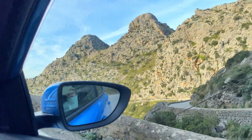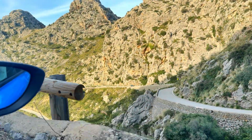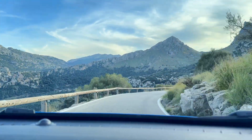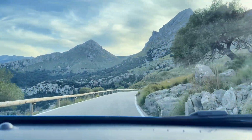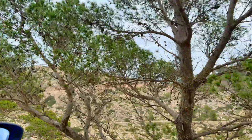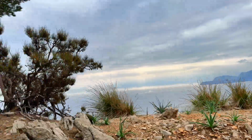Sa Calobra and Torrent de Pareis were definite highlights of our Mallorca trip, a journey filled with breathtaking landscapes, a touch of adventure, and the serenity of nature. If you ever find yourself in Mallorca, this is an experience you simply cannot miss. That's a wrap for day 2 of our Palma de Mallorca trip.